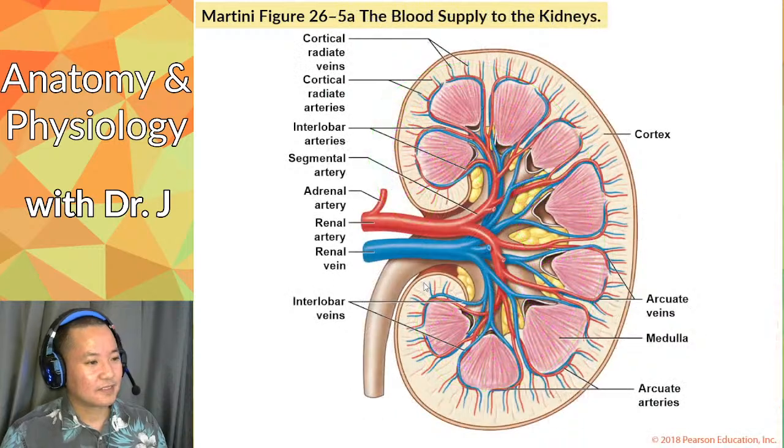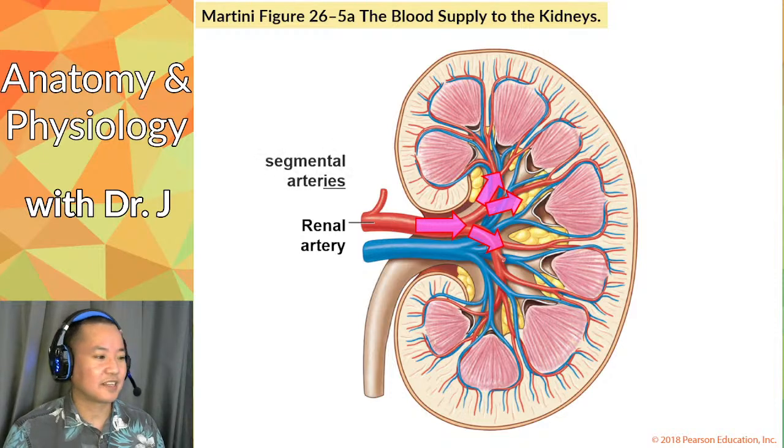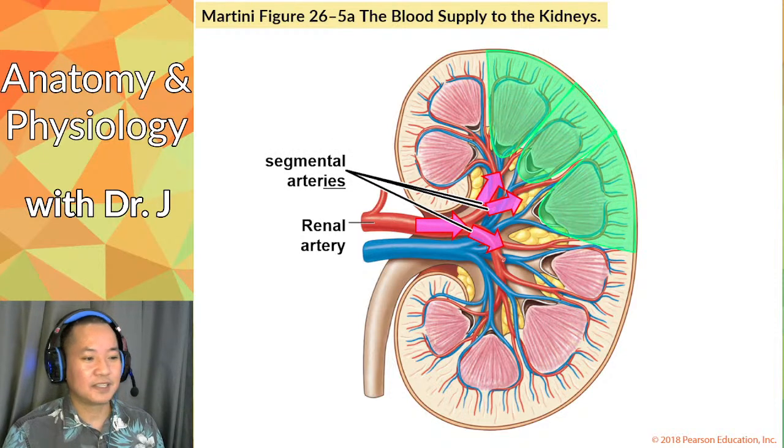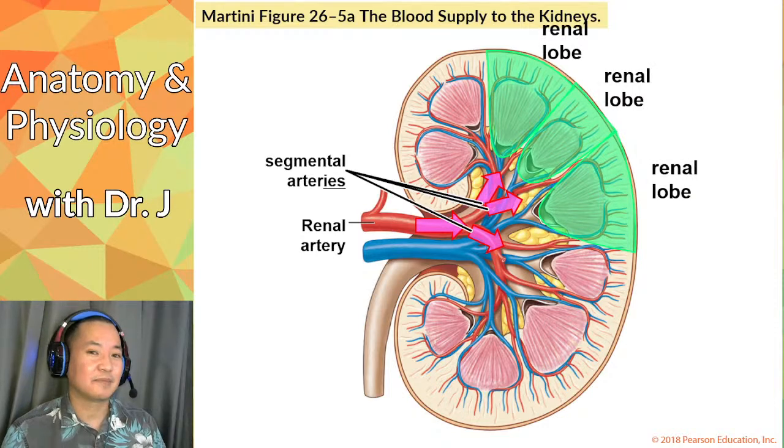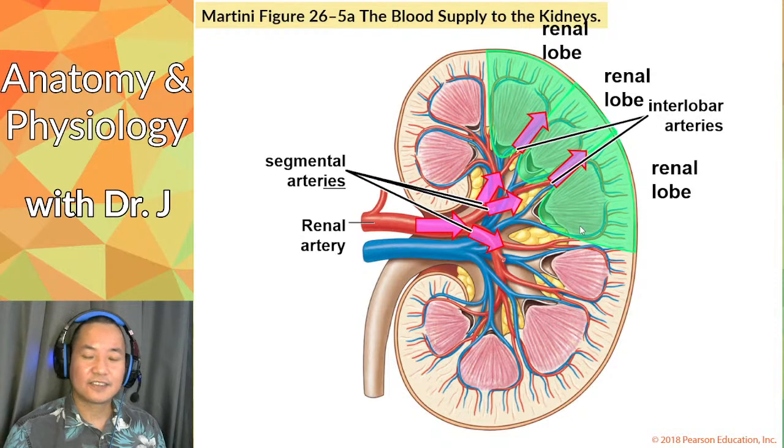All right. Okay, so then blood supply to the kidneys. Now for the blood supply, we need the arteries carrying blood away from the heart to the kidneys, and you also have blood that's returning from the kidneys, whatever is not turned into urine. So from the renal artery, you have these renal arteries branching into what we call segmental arteries, and from these segmental arteries, they end up between the lobes, and that's why I'm making a big deal about these lobes, because these arteries that go between each lobe are called interlobar arteries.